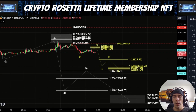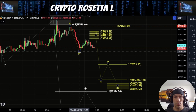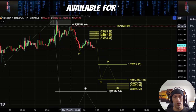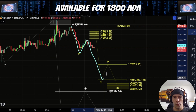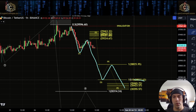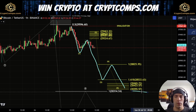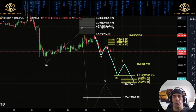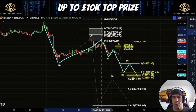the downside. Now, the current internals are suggesting that if we do break down from where we are, what we'd be looking for if this is going to become 1-2 would actually be a third wave down towards this 28,533, a fourth wave, and then a fifth wave, which could look to push us down into this zone here of this 28,465 to this 28,355.